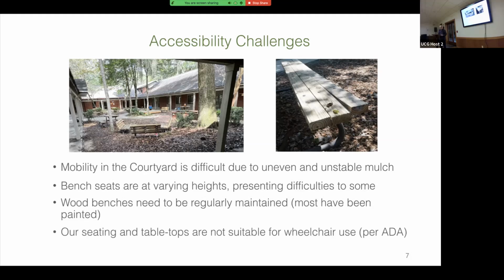And the last thing is that the picnic tabletops do not provide accessibility for anyone in a wheelchair. And as you may know, there needs to be an extension or a cantilever top so that the wheelchair can roll in and they can have their lunch or whatever, or just have their cup of coffee. And of course, they need to be mobile wheeling, and they can't wheel very easily in the mulch. So we need to be attentive to these things.